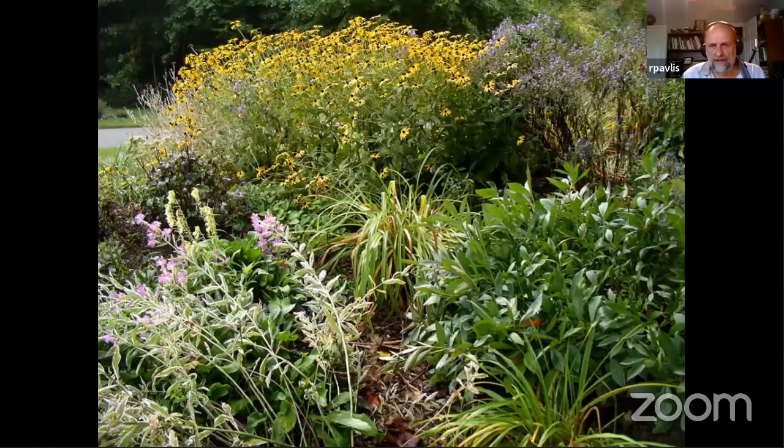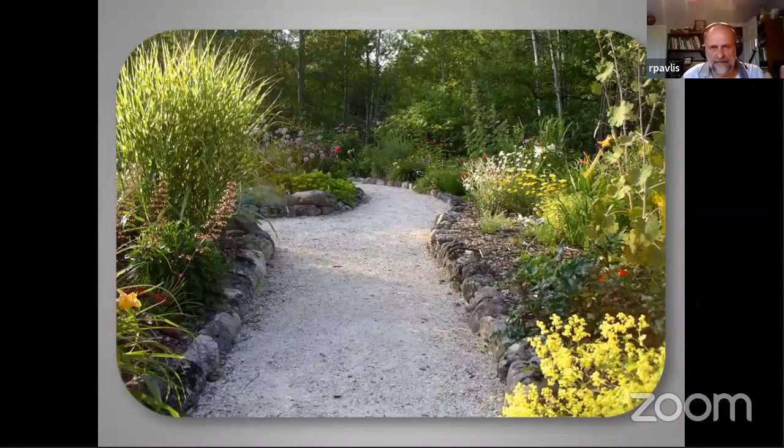Here's another picture of my garden. Again, the plants aren't anything spectacular, but now we have this white pathway going through it, lined with these nice limestone rocks. And that is enough to make a garden much more interesting than the previous picture. Now on the left side there, you have a tall miscanthus grass, which is spectacular in the fall. So it does add something to that part of the garden.